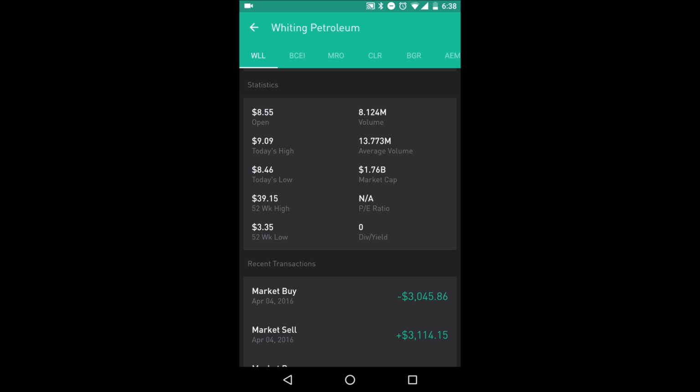So what I ended up doing, I sold it high. I sold a total for $3,114, and a few minutes later it slipped back down. So I bought it again at a lower price at $3,045.86.